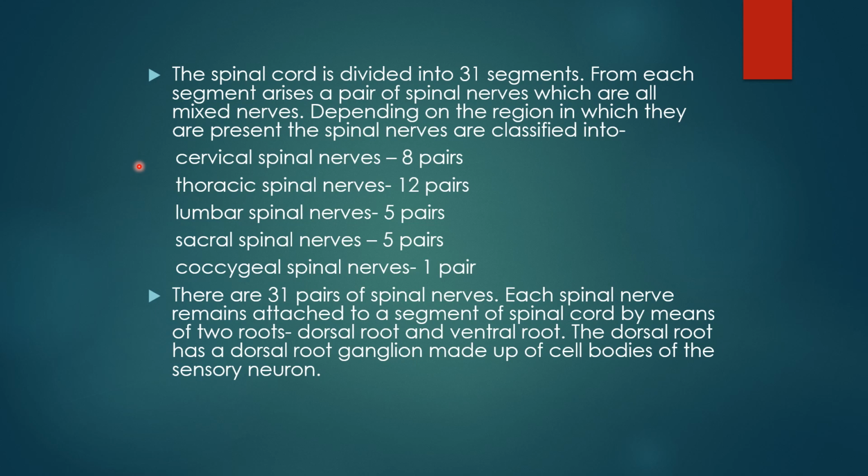And depending on the region in which they are present, the spinal nerves are classified into cervical spinal nerves, thoracic spinal nerves, lumbar spinal nerves, sacral spinal nerves and coccygeal spinal nerves, which are 8 pairs, 12 pairs, 5 pairs and again 5 pairs and finally 1 pair respectively. So there are 31 pairs of spinal nerves and all the spinal nerves are mixed nerves, which means they are made up of both sensory neuron as well as motor neuron.